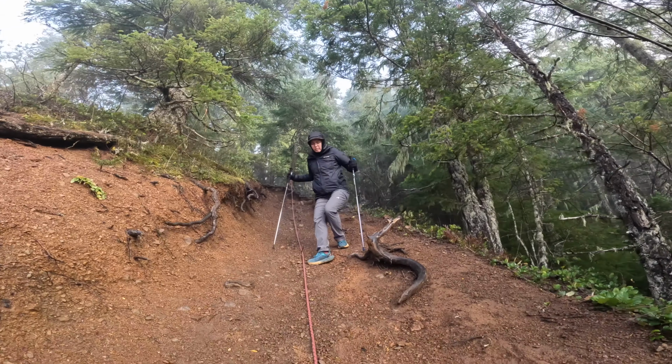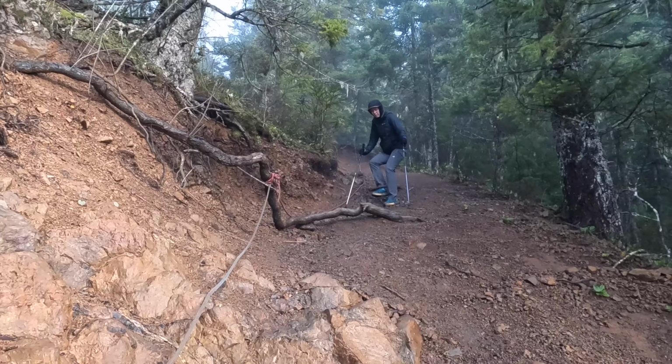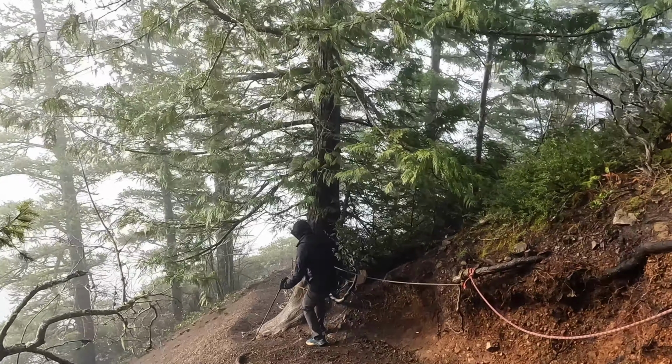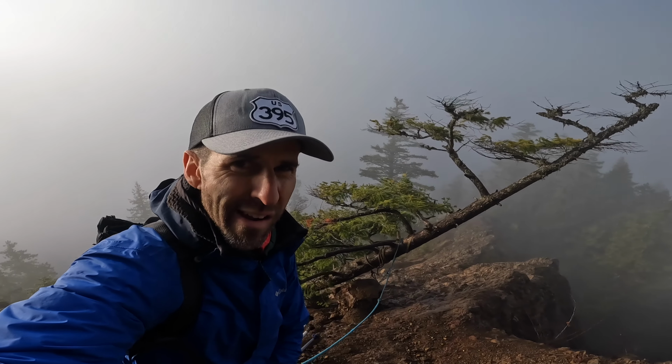We carefully made our way down off the lookout and back down towards the rope section. Coming down the rope section was a bit more difficult than going up. Now we were very glad that the ropes were there to make sure that we didn't lose our footing. While we didn't use the ropes too much on the way up, the way down is definitely a little bit harder, a little bit slicker, and you lose your balance more often, so it's nice to have the ropes.